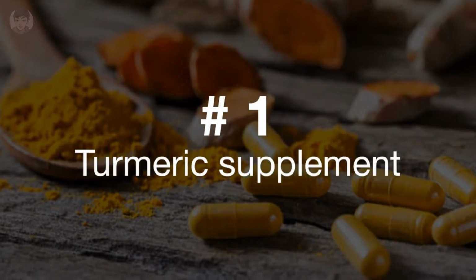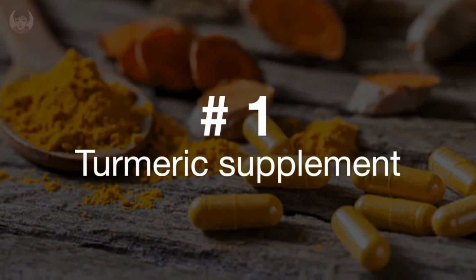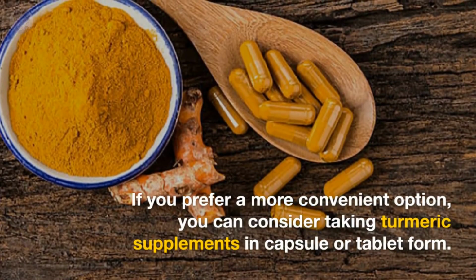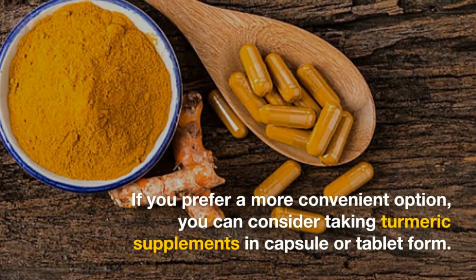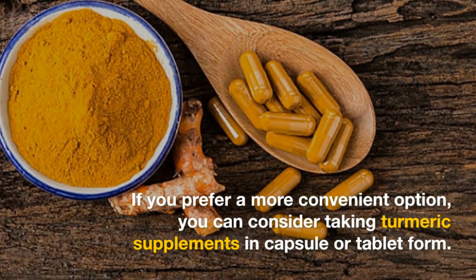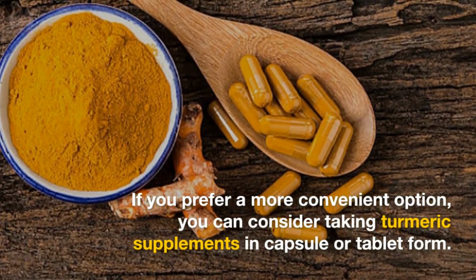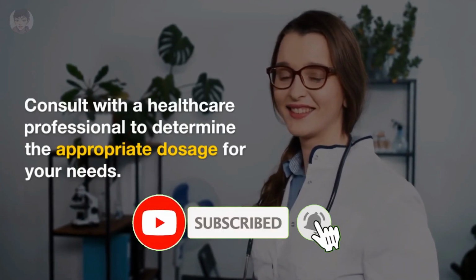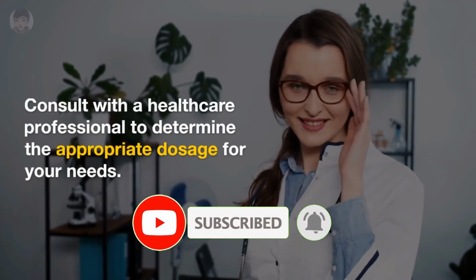Number 1. Turmeric supplement. If you prefer a more convenient option, you can consider taking turmeric supplements in capsule or tablet form. Consult with a healthcare professional to determine the appropriate dosage for your needs.